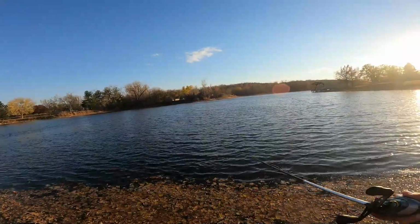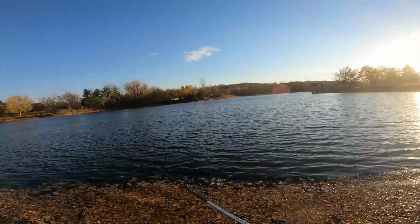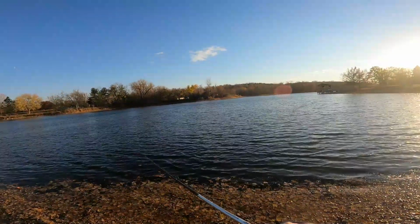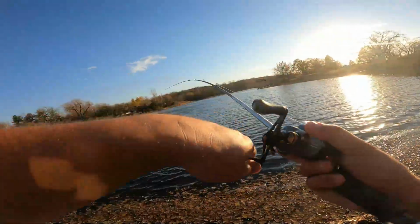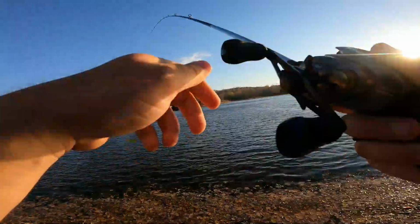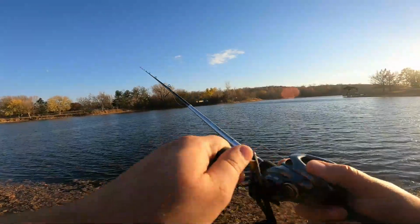Takes a little more practice to use, but for anybody that hasn't thrown a jerkbait or doesn't really know how to work them, I've said in past videos, there's really not a bad way to do it. And that was just weeds. Yep, we're just in weeds there, but there's not really a wrong way to throw it.